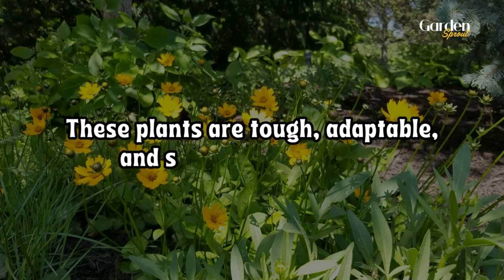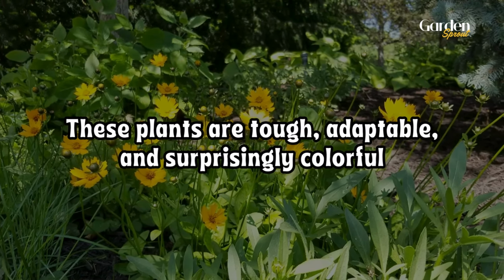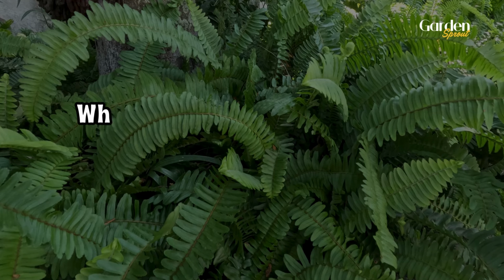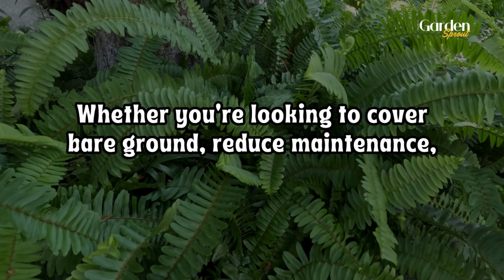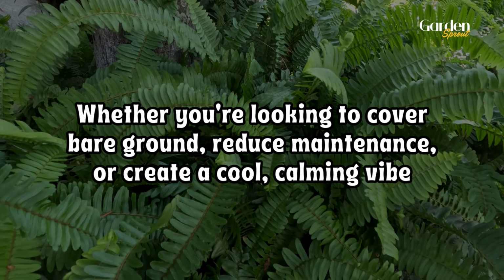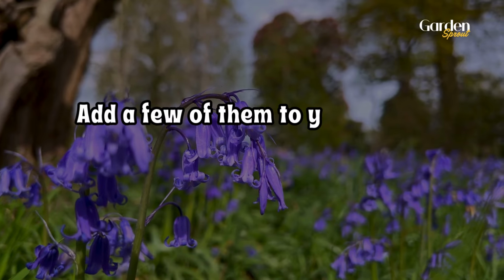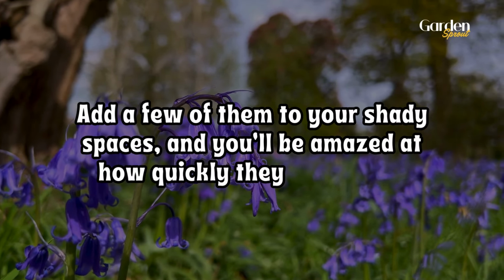These plants are tough, adaptable, and surprisingly colorful, proving that even the shadiest corners can be full of charm and interest. Whether you're looking to cover bare ground, reduce maintenance, or create a cool, calming vibe, these ground covers offer the perfect solution. Add a few of them to your shady spaces, and you'll be amazed at how quickly they transform.